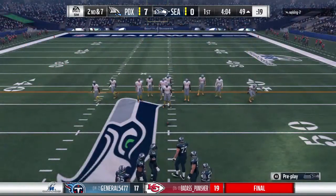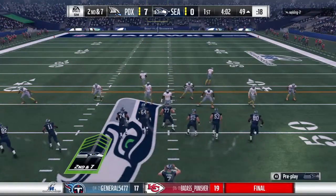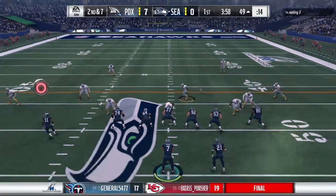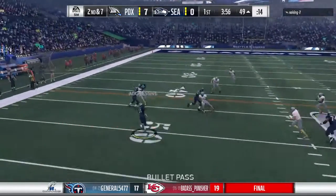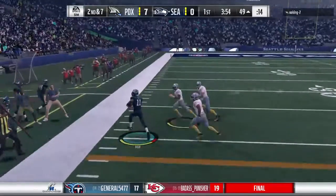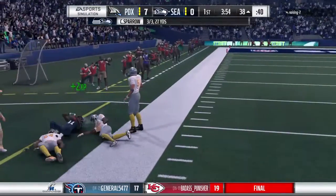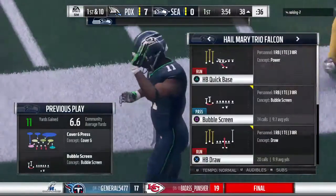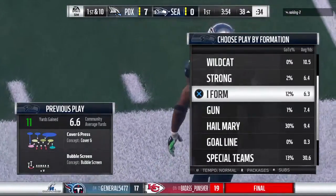So the offense now dealing with a 2nd and 7. He'll look to throw. And a quick throw here, that's complete. And he's going to be out of bounds, but able to take it inside the 40-yard line. 11 yards for number 11.